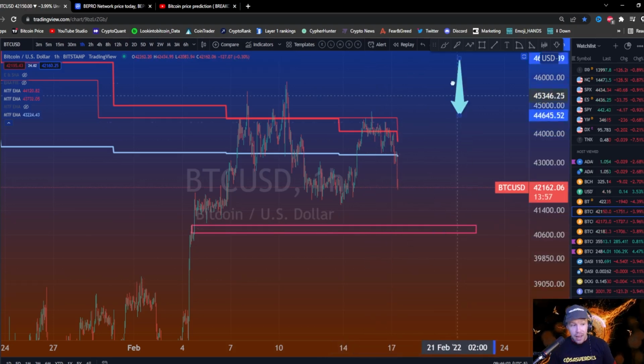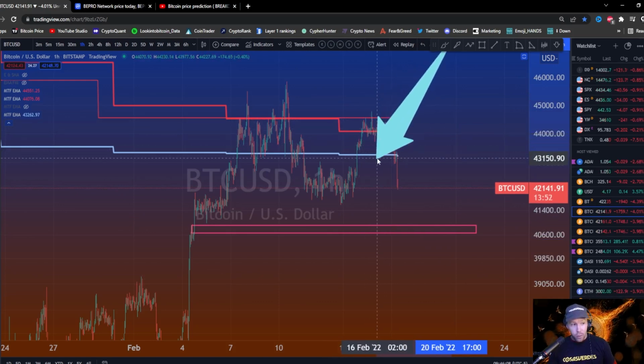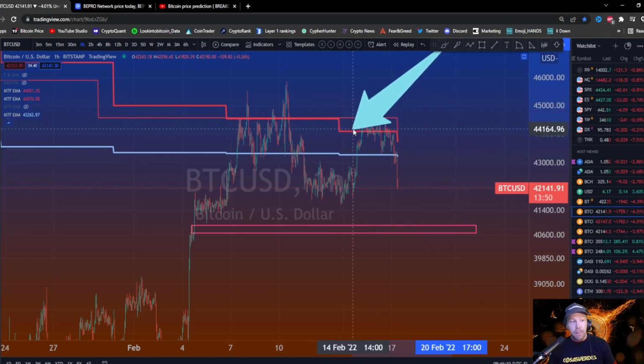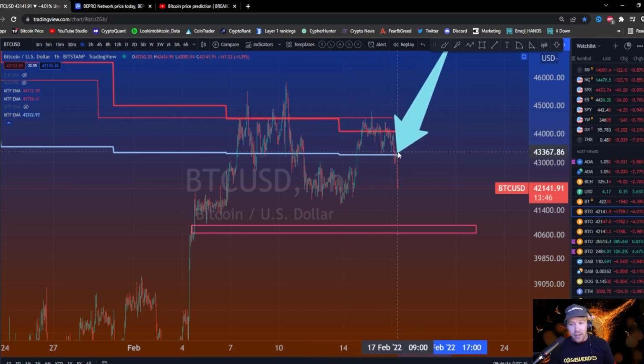But now that the range, this little micro range created by these EMAs here, the weekly 55 is the blue, the monthly 10 is the top, and the middle one, essentially kind of like the top of the point of control, is the weekly 10. Now that it's resolved to the downside, it makes it even more likely to happen.